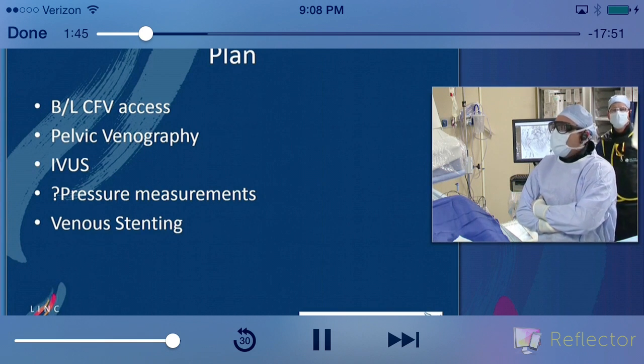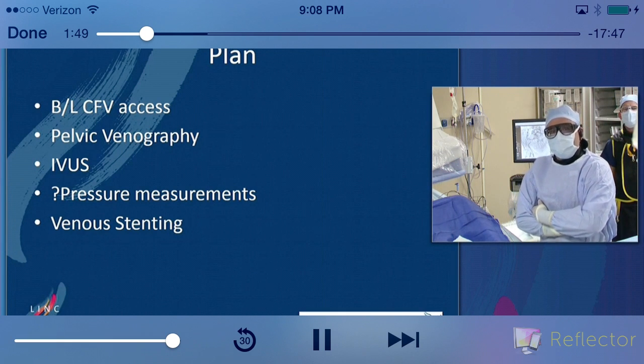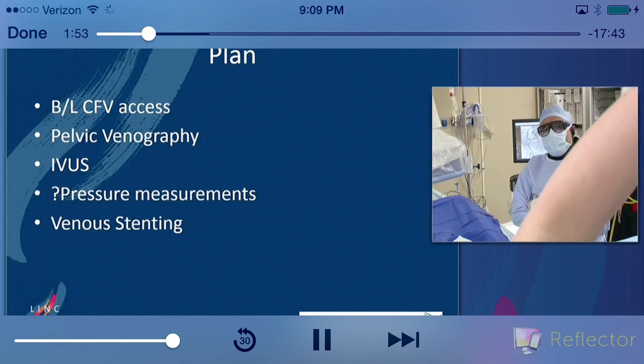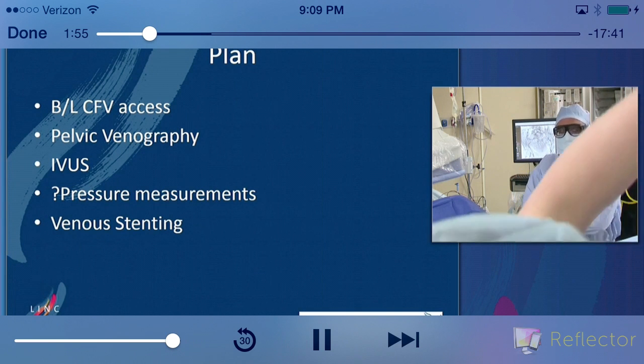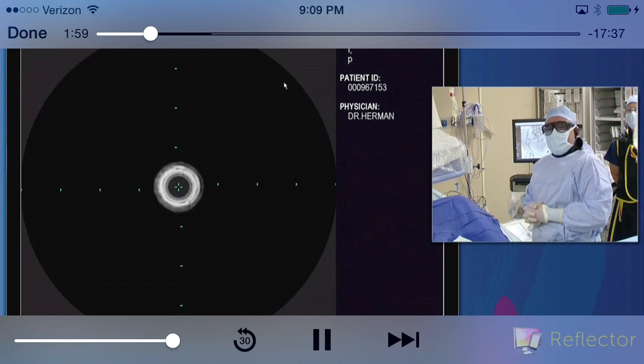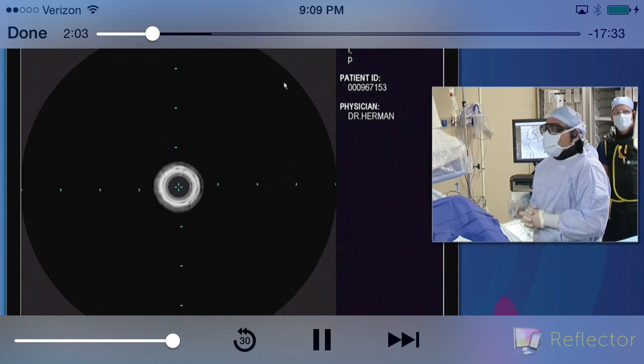So the plan is really for bilateral common femoral vein access. We're going to perform pelvic venography, intravascular ultrasound. We'll obtain pressure measurements and possible stenting as needed. So we're going to go ahead and go to the live images that we have here. Right now we have bilateral 11 French sheaths in each common femoral vein.